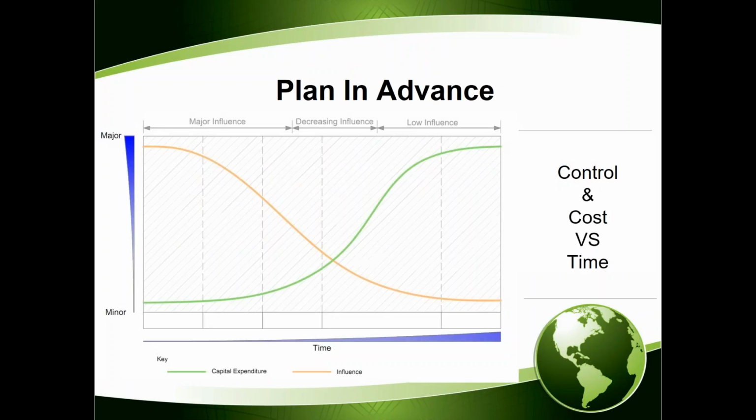I'm going to share with you a slide that if you've ever taken a course in project management, you've probably seen before. It's probably one of the first slides or diagrams you saw. This is a classic diagram which talks about the relationship between the control you have over a project and the cost of that project. On this graph, you can see the orange line depicts the amount of control you have during the project, and the green line represents your costs. This is a timeline that goes from left at the beginning of the project to the right at the end of the project. And as you can see, at the beginning of the project, you have a lot of control because you haven't done anything yet.